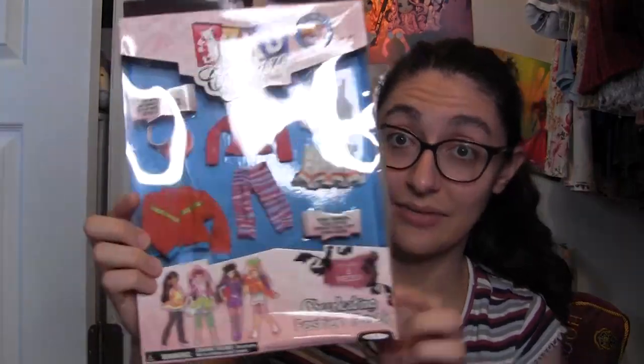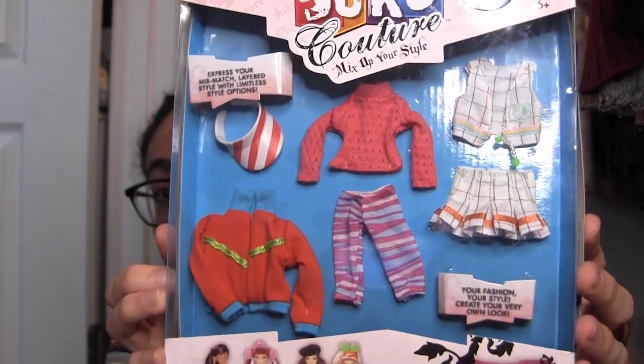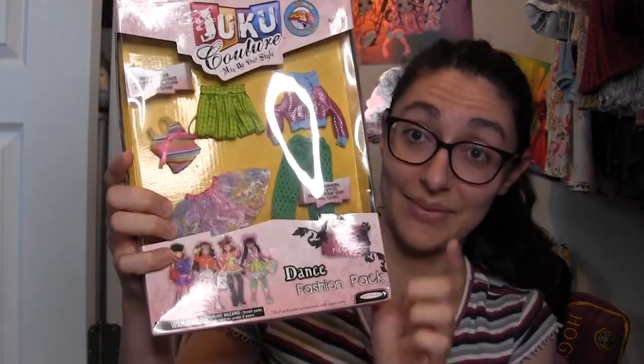Anyway, so that was the comparison of these two, and it's helpful now that I have two of them because I have two dolls that can model these fashion packs, because there are a lot of pieces in all these fashion and accessory packs. Now I have no idea what they retailed for when they were on shelves, but they are so cute. So the three that I have, this is the cheerleading fashion pack, and I would not immediately think of cheerleading looking at this, but you know, I'll take their word for it. This one is a dance fashion pack.